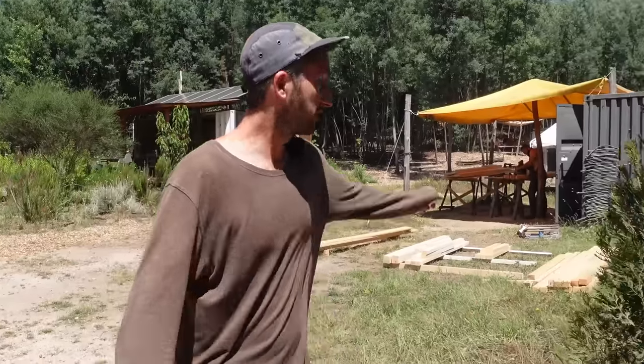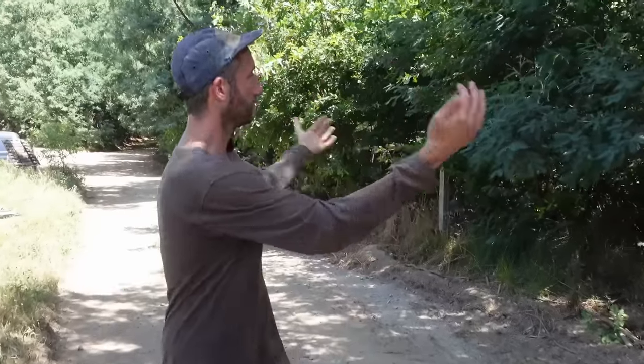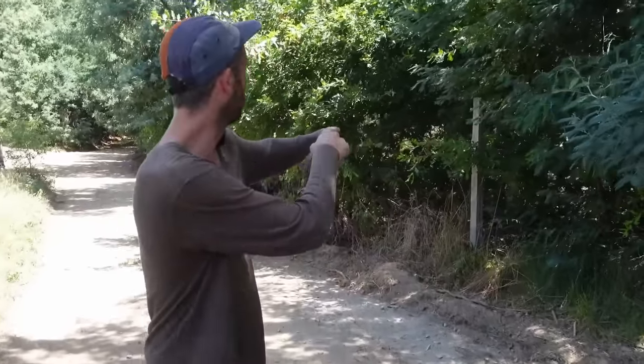So here we have base camp and the workspace. Here is the road, and already here is the neighbor land. So all around here are the edges. You can see it with the poles, really marked very well. And this is quite scary, buying a land that close by neighbor land and really all surrounded with it.